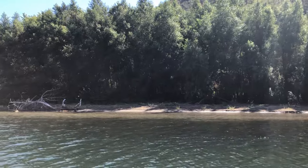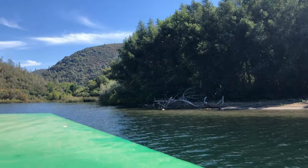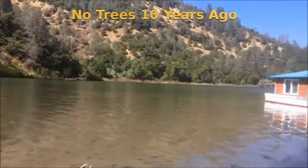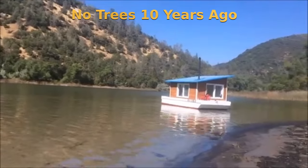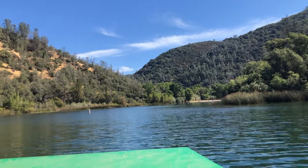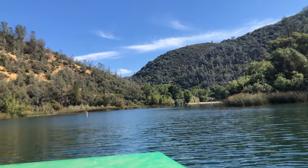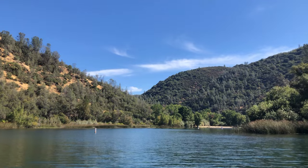When I had the other boat out here, this island was completely barren. I'll put in a clip of the old one. It was crazy that those trees sprung up like that just over the course of a decade.